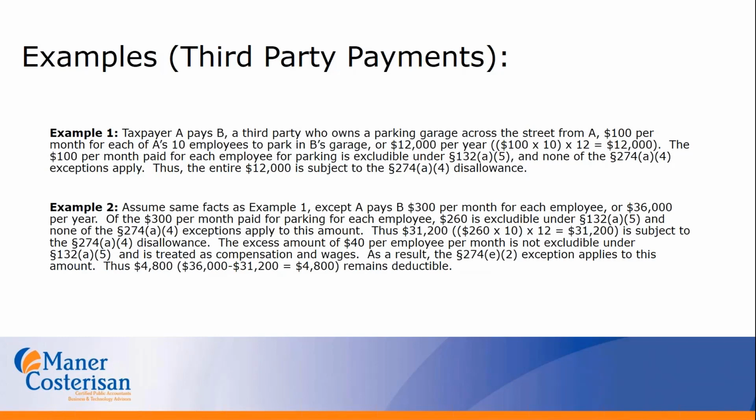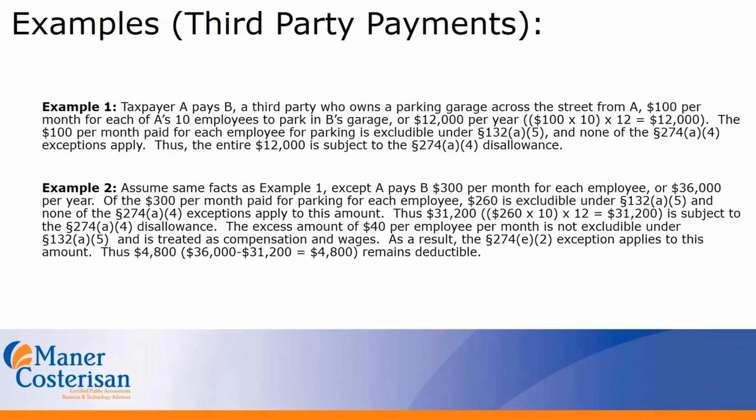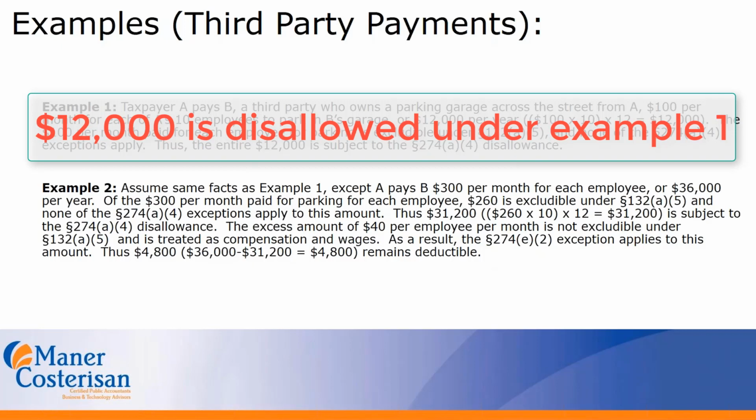So the first example, and some of these examples build on one another too, is a pretty straightforward example. Taxpayer A pays a third party who owns a parking garage across the street from A's place of business. They get charged $100 a month for each of A's employees to park in the garage. This comes out to $12,000 per year, so you have the $100 times 10 employees times 12 months to get $12,000. The $100 per month paid for each employee's parking is therefore excludable under 132, and in this case we don't have any exceptions that apply, therefore the entire $12,000 is disallowed.